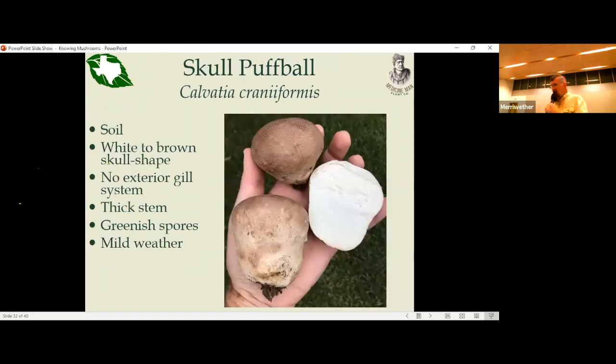Okay, next one, the skull puffball. And this again is a mild season type 1. It looks like brown softballs laying out in the grass, but then when you pull it out of the ground or look at it, it actually has kind of a distinctive skull shape to it. So they grow in soil. They love grassy yards. They have the white to a brown surface. There's no exterior gill system.